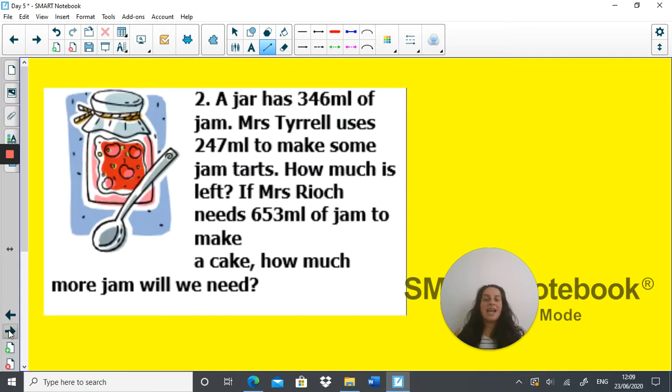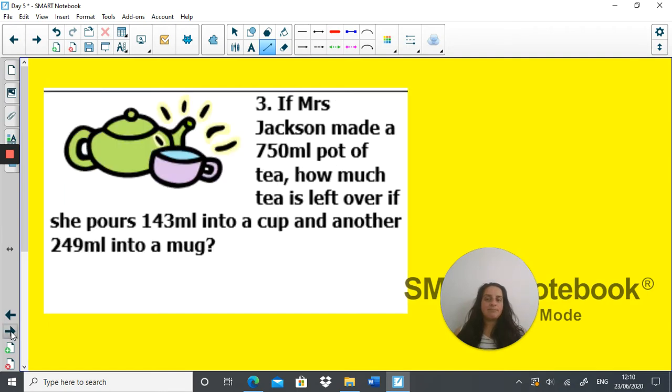Question 2. A jar has 346 millilitres of jam. Mrs Tyrrell uses 247 millilitres to make some jam tarts. How much is left? If Mrs Rioch needs 653 millilitres of jam to make a cake, how much more jam will we need? Number 3. If Mrs Jackson made a 750 millilitre pot of tea, how much tea is left over if she pours 143 millilitres into a cup and another 249 millilitres into a mug?